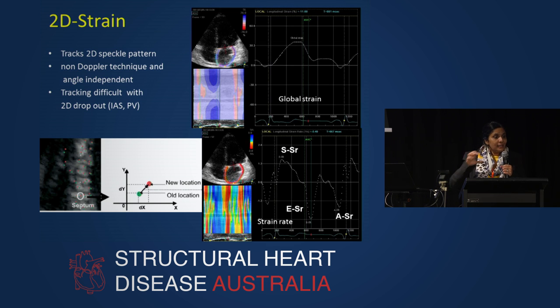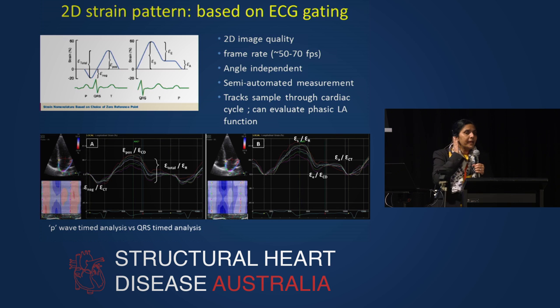With the advent of 2D strain, it actually tracks the speckles in the myocardium. It's semi-automated, not angle-dependent. We currently use packages that are developed for the ventricle, but we do get quite robust data from it. And essentially, you get traces depending on where you gate the QRS. So if you were to gate at the onset of the P wave, you first get negative strain because the atrium contracts, and then you get positive strain. So you can measure contractile function, reservoir function, as well as conduit function. So we're able to get that phasic left atrial function. You get a different sort of curve if you were to gate on the QRS, but the actual magnitude doesn't change.